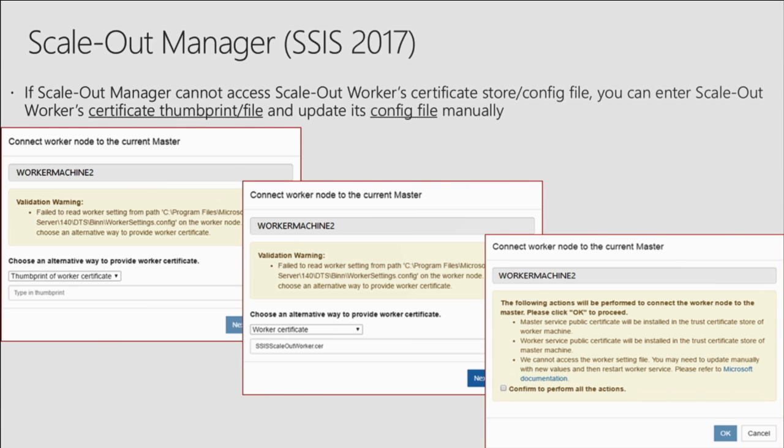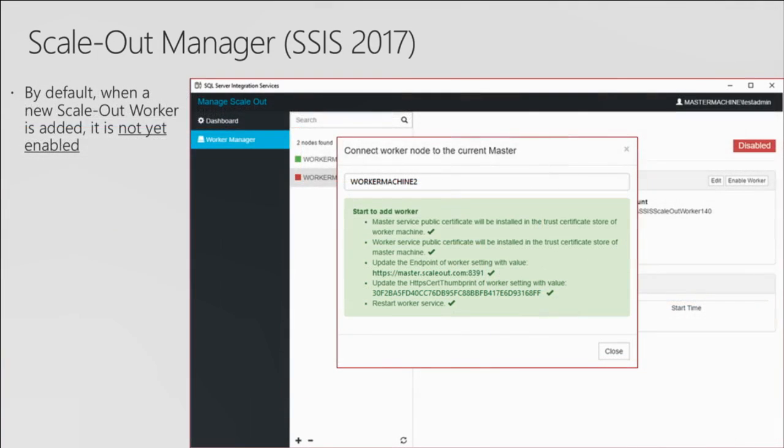For example, if the scale-out manager cannot access the scale-out worker config file, it will show you how to pick up a thumbprint and put it there, or you can put the scale-out certificate file and do the same thing. And when it's successful, it will give you a check mark on all the actions that have been completed. And then you can see now I have added a scale-out worker.